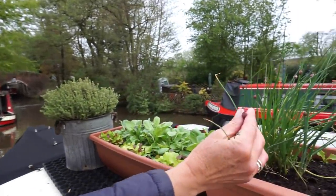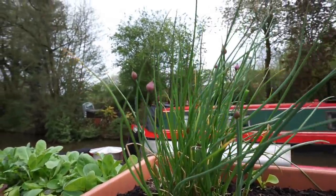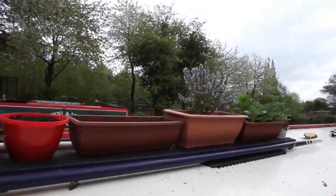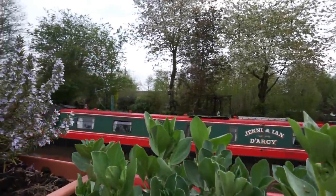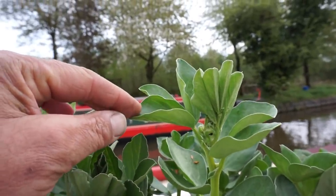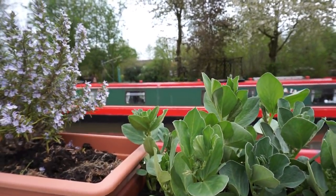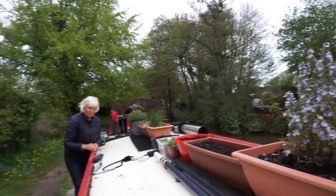When the chive flowers are out, we'll be picking those because they're absolutely fantastic on a salad. And broad bean shoots. Can't you eat the broad bean shoots? Yeah, you can eat the tips. In a salad. Tips of the broad beans. They're really tasty. So, obviously, where there's flowers, they're going to turn into beans. But these top shoots here, they're absolutely delicious. And they've got like a mild pea flavour.